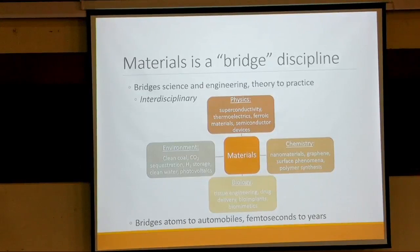And environment. Whatever we do can be broadly classified into making things more energy efficient. Energy and environment are what is there. So it's a bridge discipline in that sense.